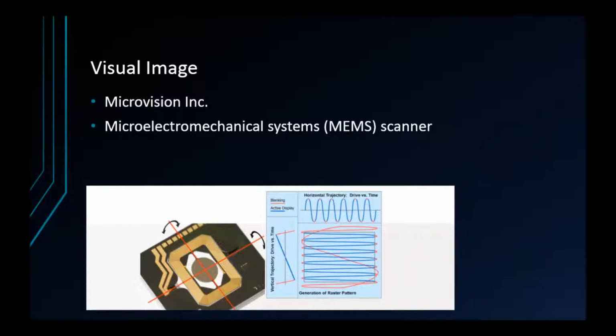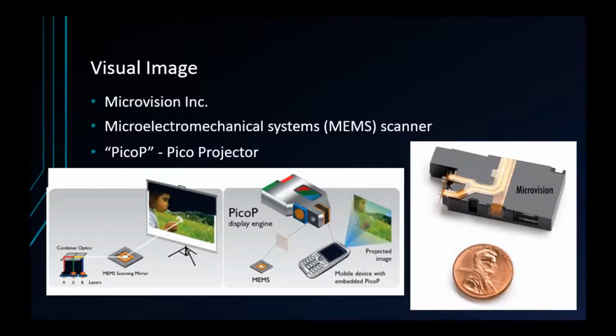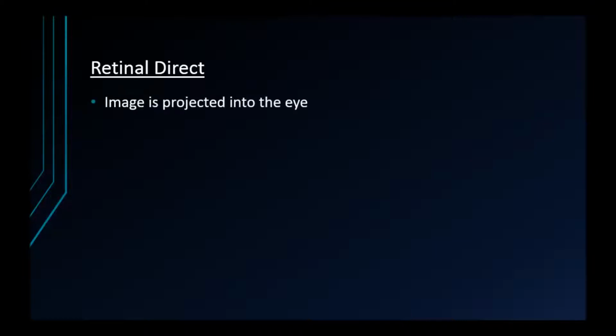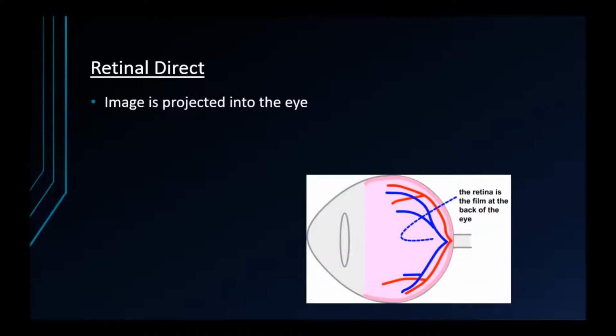Microvision has patented a microelectromechanical system MEMS scanner that uses oscillating micromirrors that very rapidly and systematically reflect light onto an object to create an image, which they have named the Pico projector. A virtual retinal display, VRD, is a screenless display that projects light directly onto the eye's mechanism of sight, the retina of the eye, instead of an image being reflected by a substance.